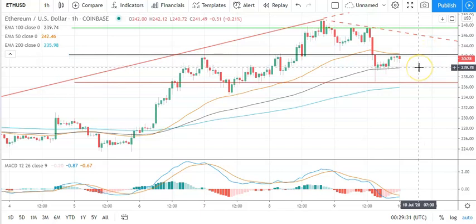Failure to break back through the pivot would bring the first major support level sitting at 236.80 into play. Barring an extended sell-off, should see Ethereum avoid sub 230s. We've got the second major support level sitting at 231.61. That should limit the downside.